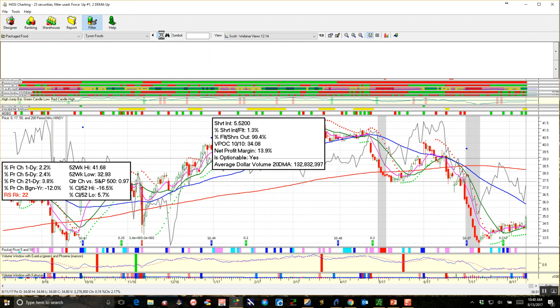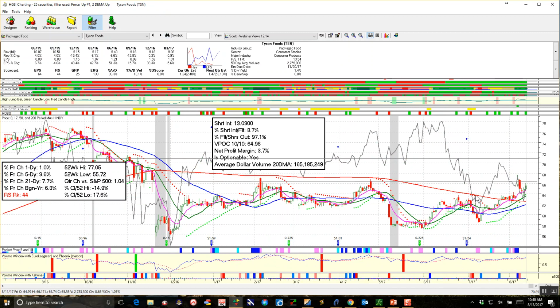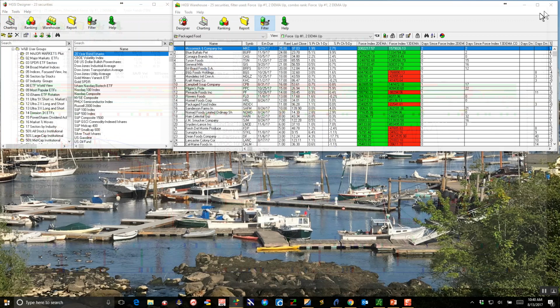Not compelling. So what's compelling on all these is they've been up over the last 2 weeks. This one is breaking above the 200-day moving average. It's got some earnings per share coming in. Tyson's food, I think, is chicken. I don't see a whole lot to be excited about.